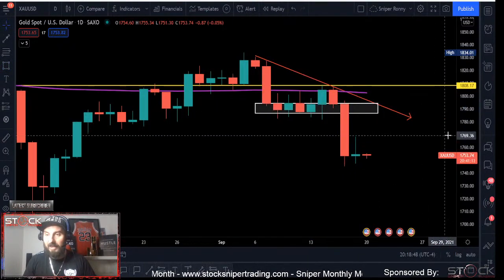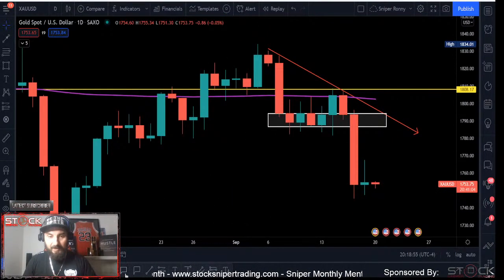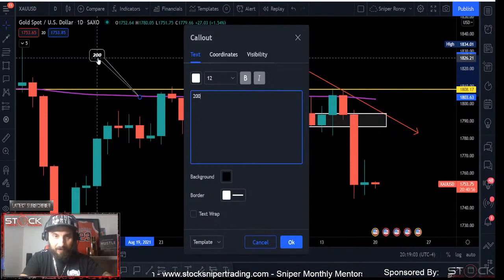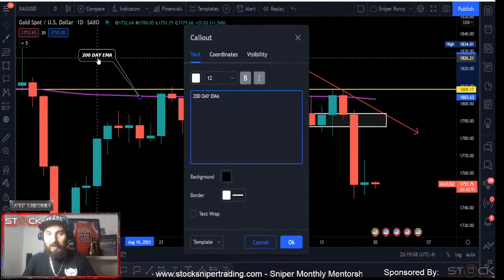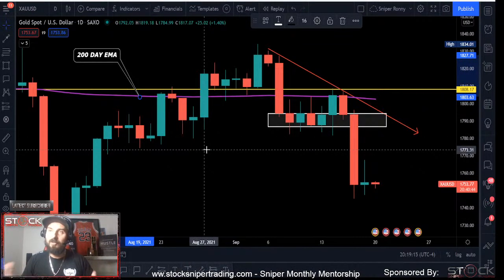Okay, guys, I'm going to make my chart as simple as possible. I don't want to have too many lines here, but what I'll do to explain this a little better to you guys is I'll put right here, the purple line, this is my 200-day EMA. For you guys that don't know what this is, the 200-day EMA is a moving average. It's nice to use on your charts because if price is above it, it's considered to be bullish. If price is below it, it's considered to be bearish.